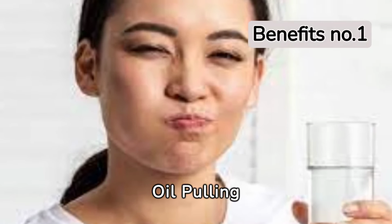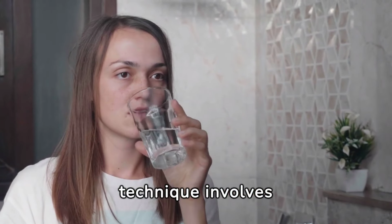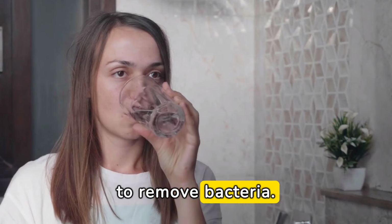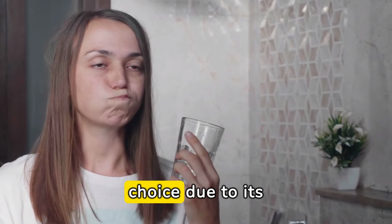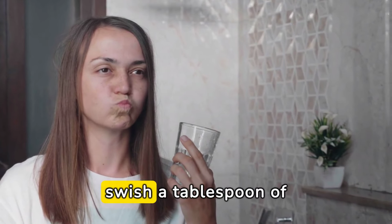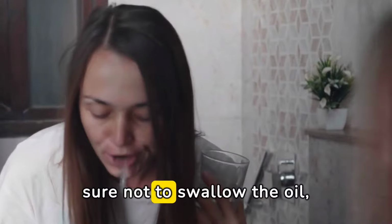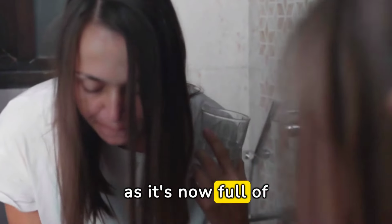Oil pulling. This ancient Ayurvedic technique involves swishing oil around in your mouth to remove bacteria. Coconut oil is a popular choice due to its antibacterial properties. Simply swish a tablespoon of coconut oil in your mouth for 15 to 20 minutes, then spit it out. Make sure not to swallow the oil, as it's now full of bacteria.